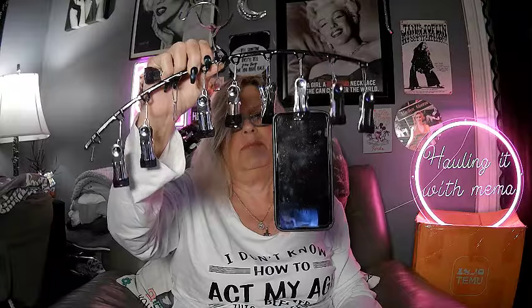Okay, this works really nice. Let me see what they can hold. See if they can hold my phone, just out of curiosity. I want to see how heavy of a thing it can hold. Can it hold my phone? Oh, yeah, I can hold my phone. Absolutely, and I'm shaking it. So yeah, this would hold a lot of stuff.